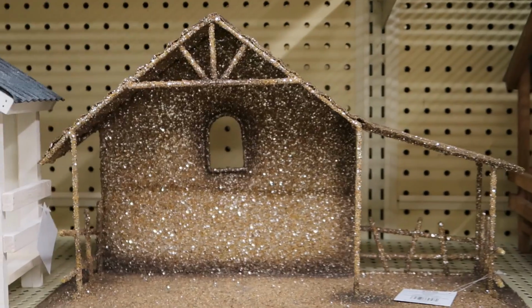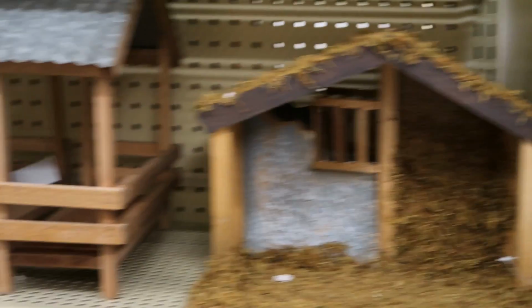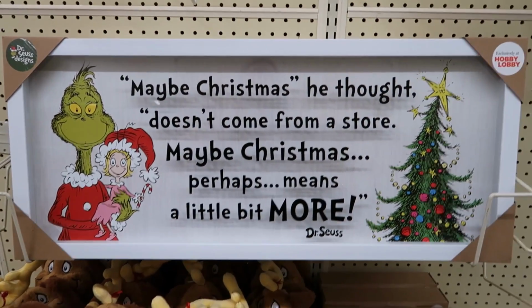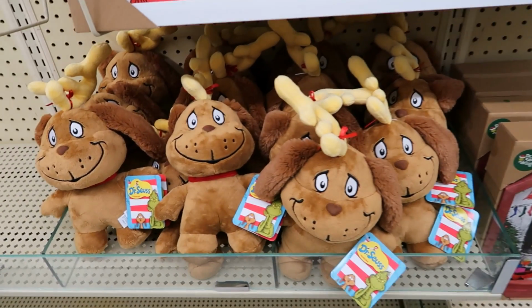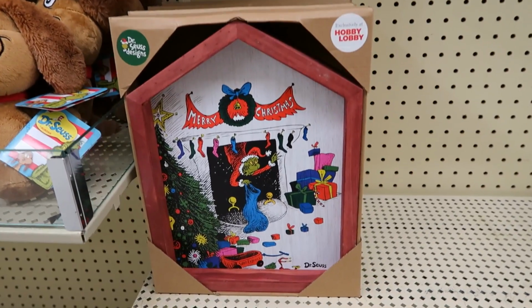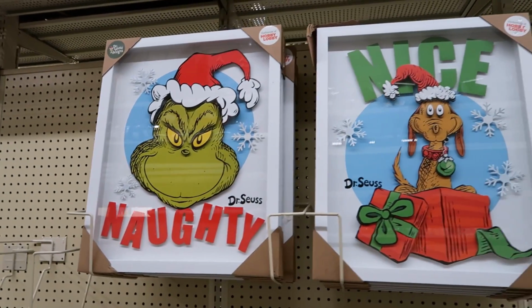So there are the different varieties of the manger backdrops that they have there. I particularly like the last one because it reminds me of the backdrop set in a play. I really liked that. Also returning is the merchandise for the Grinch. The dog, I don't know, he looks very scared. Maybe he's scared of the Grinch, but that is returning.